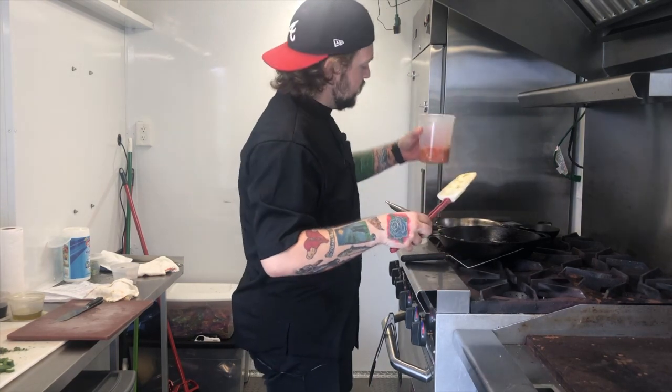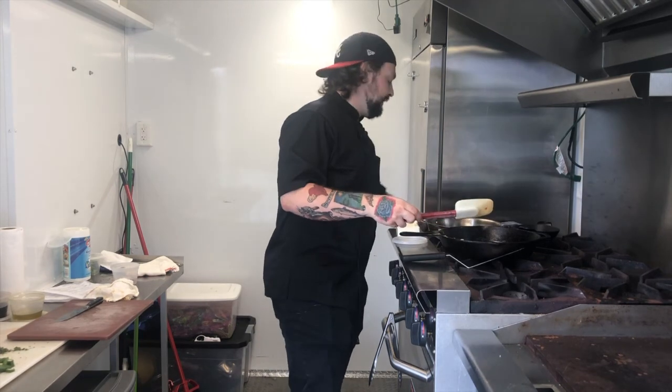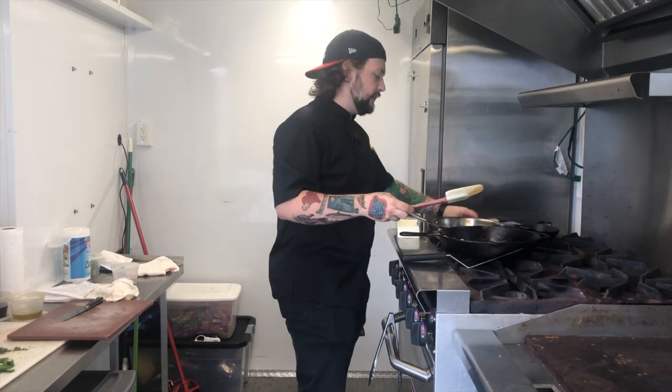Cool. So like I said, drain as much as possible. You're still going to have a little bit of a sludge in there. That's okay. It's going to contribute to our cornbread batter very nicely.